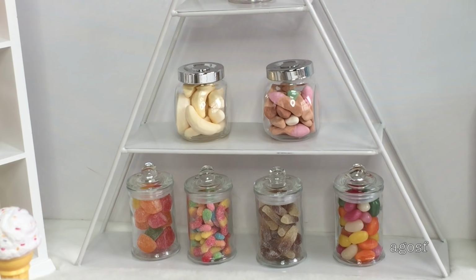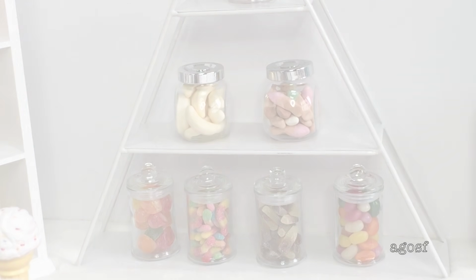Underneath that candy jar or the candy toppings, there's more candy jars since it is a candy store. So we have two shelves. We've got two really small jars in the middle and then four long thin ones on the bottom.